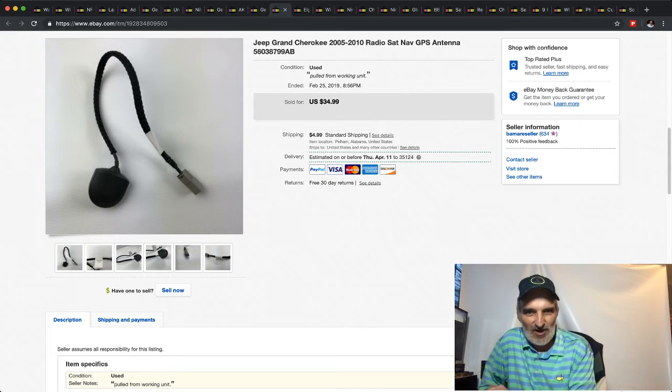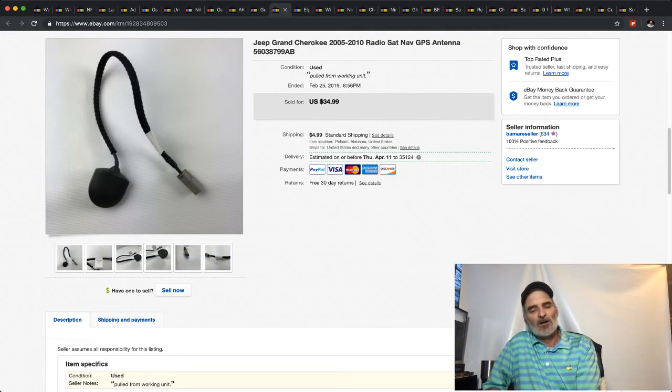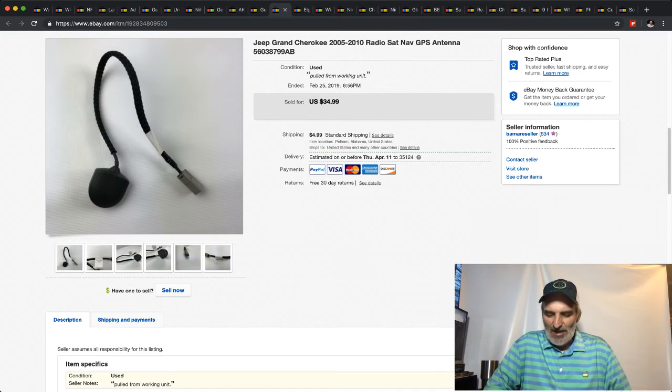This is a Jeep Grand Cherokee radio satellite navigation antenna. If you watched one of my haul videos from before, I bought a car stereo for the same model Jeep. Had the LCD, everything. Was unable to test it. I think I paid $9.99, $14.99, something like that. But I pulled this off. Wasn't able to test the whole unit. I made real good money on the stereo itself. Still made good money on this item.